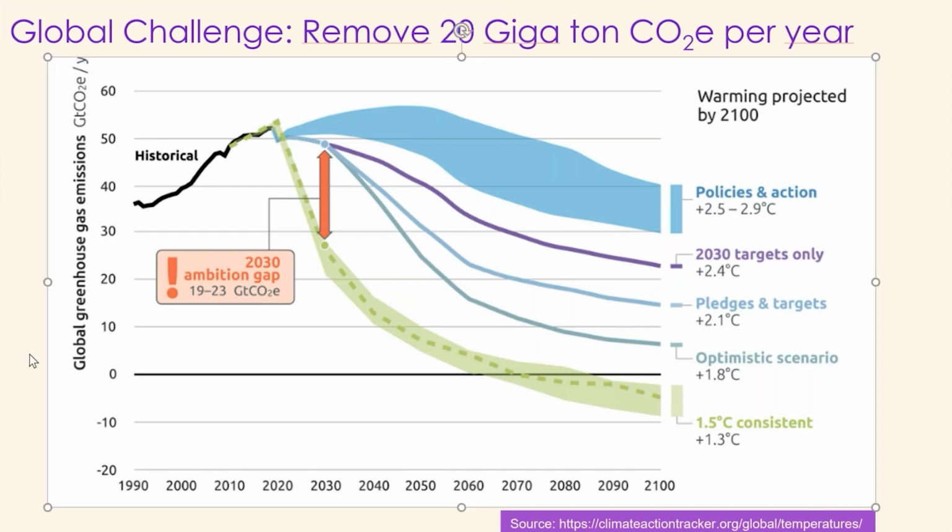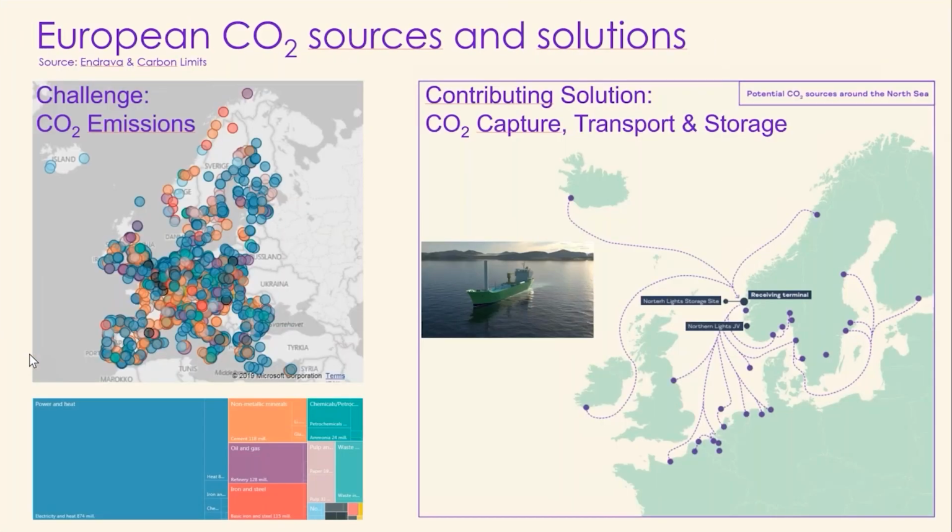This one shows the European CO2 sources on the left-hand side, and the EU has mapped about 2,000 industrial sources in Europe. The colors represent different kinds of industries. So it's power and heat, non-metallic minerals, oil and gas, iron and steel, waste, pulp, many different kinds of industries that contribute with quite big CO2 emissions.